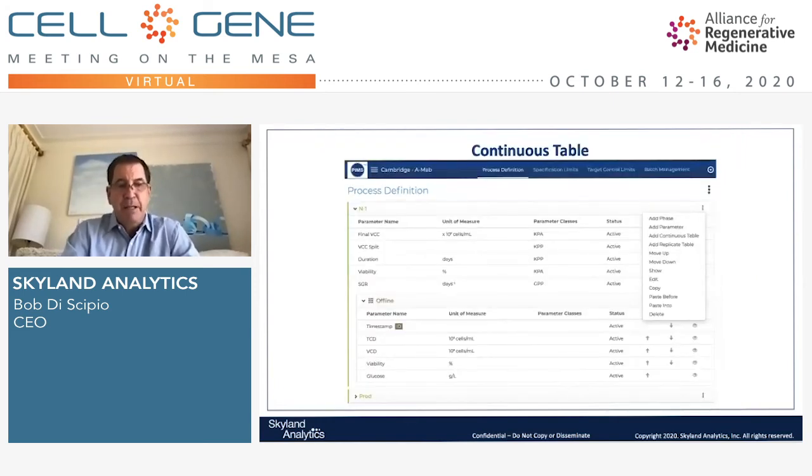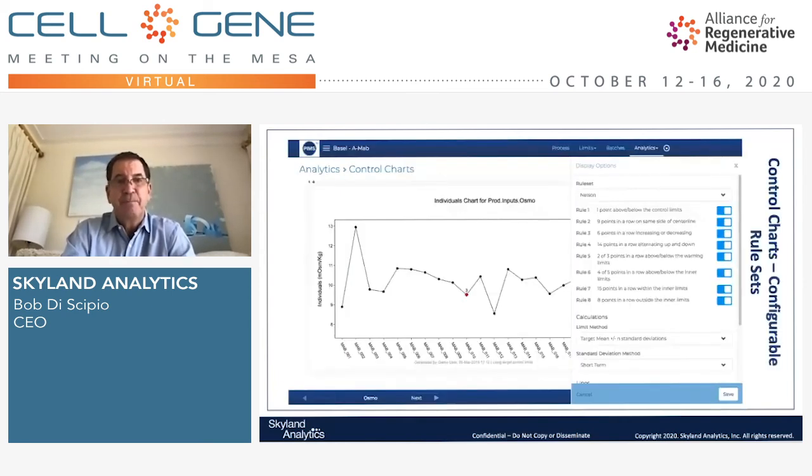Continuous tables can be set up and configured to capture time-based sample data for trending and golden batch analysis in the analytics module. Large volumes of instrument data can also be uploaded from files or uploaded directly from historians such as OSIPI. We have embedded in PIMS a variety of standard analytical tools as well as several proprietary analytical tools.